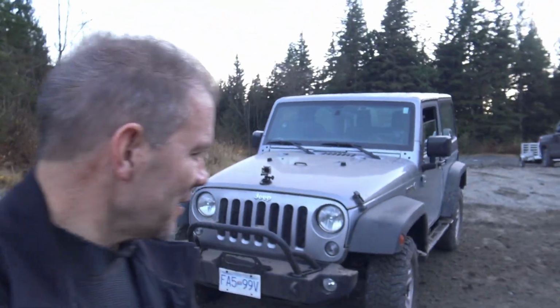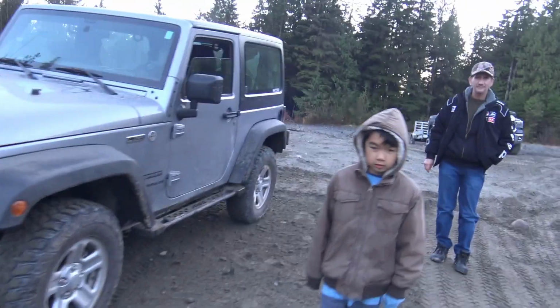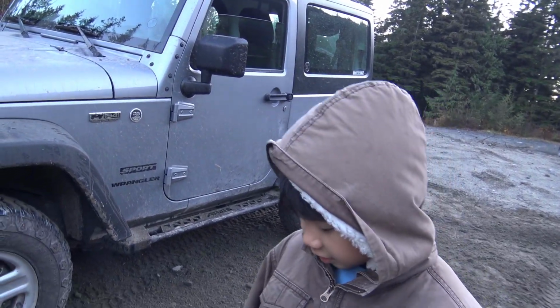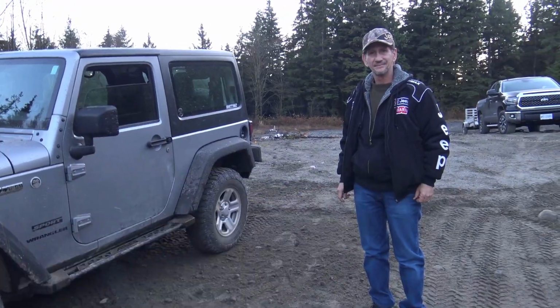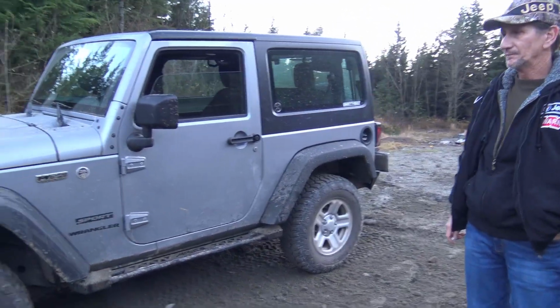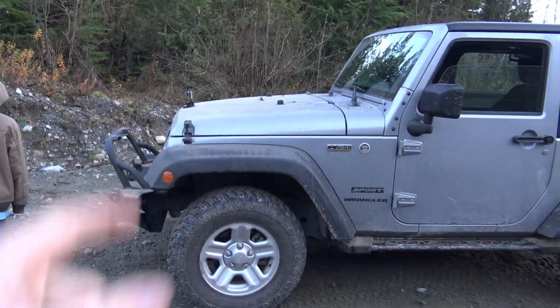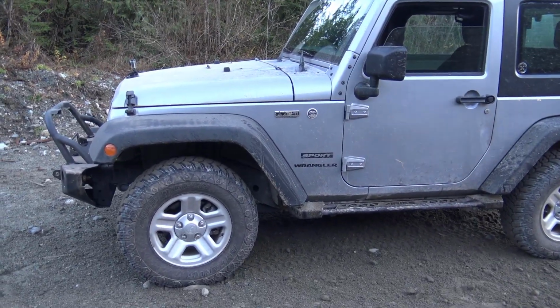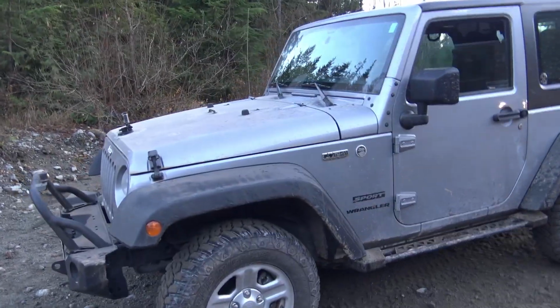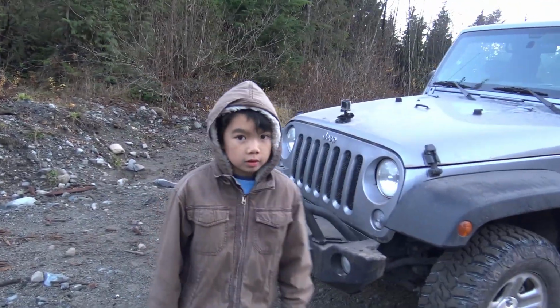So we had a lot of fun today. So Liam, did you have fun? Yeah. Yeah, it's kind of like riding a roller coaster, eh? Yeah. Thanks today for bringing us up here and showing us a little bit of what Jeeping's all about. And this vehicle is amazing. I can't believe some of the trails that we went up today. I'm very impressed. So I think it might be time for me to get a Jeep. Liam, should I get a Jeep?